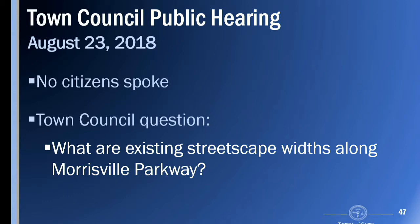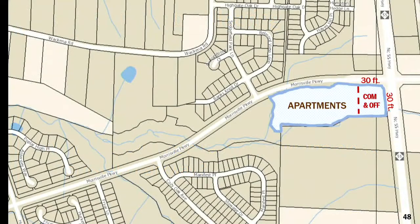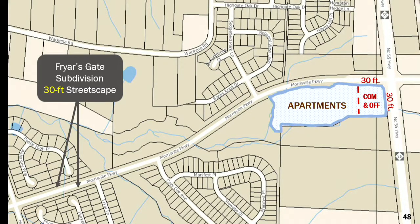Considering that the applicant is proposing a reduction in the streetscape from 50 to 30 feet along Morrisville Parkway adjacent to the apartments, one council member did ask about other streetscape widths along Morrisville Parkway. Staff did some research and found that along Morrisville Parkway, in the vicinity of the subject site, which will be, as we know, mostly residential but have some commercial and office, Friars Gate subdivision has a 30-foot streetscape. It's on both the north and south sides of Morrisville Parkway.